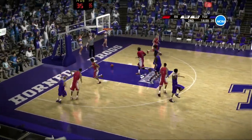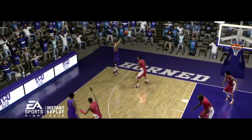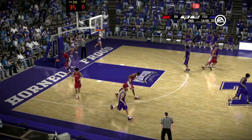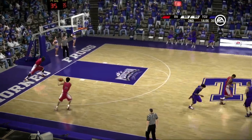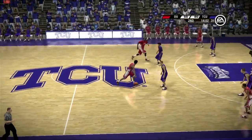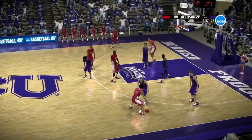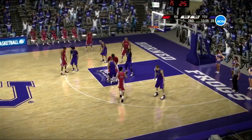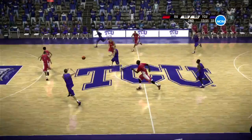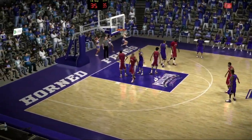From long range. Goes in. That's why we have instant replay cameras. Gave it up. Way out on top. And has it rejected. Defense did a great job with that blocked shot. Foul called. And they're going to count it. Determination, baby.